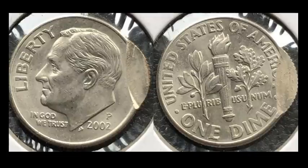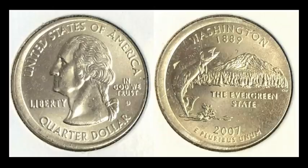Would I say that this is something that you would come across and change? You might, but some people would see this and say, "Oh yeah, that thing's damaged." But if you looked at this with clear vision, you'll see that this is a genuine mint error.